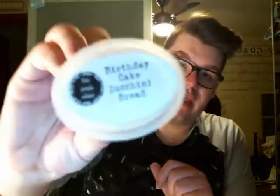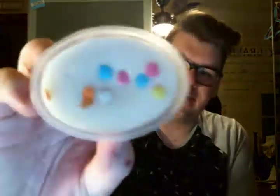Then we have birthday cake zucchini bread. I really like this. This has some little sprinkles on the top. I can smell the birthday cake more than zucchini. But as you continue to smell it, you get zucchini, but it's more creamy than spicy. I'm sure this is the same zucchini oil that she used in all of these. She just blended it with something else. But yeah, I definitely like that one. It's a creamy birthday cake.